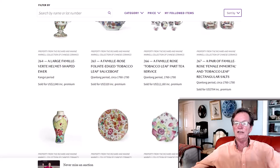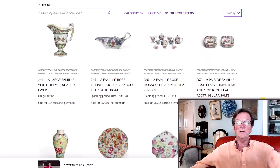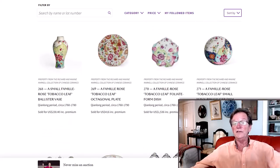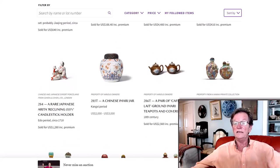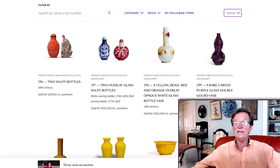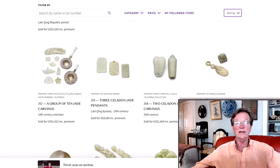So check it out. In here, they had some very nice examples of a really rare pair of tobacco leaf rectangular salts, export pieces. Those are very rare in that pattern, in that palette. And they sold for just $704, which I think was really reasonable. There were a number of these tobacco leaf plates in here. They went for $1,000, $1,100, $1,200. Nothing unusual about that. Those are not sky-high prices. So I can't emphasize enough, take the time to study some of these auctions and take a look at them, especially the lots that have multiple items in them, like this lot here with the two T-strainers, jade handles, all of these bits for $2,400.